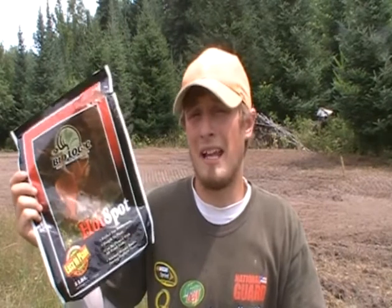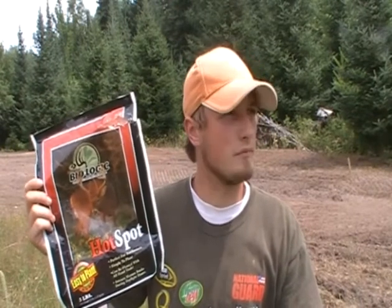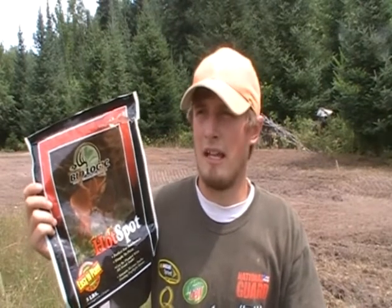I mean, this plot is usually the plot that brings the deer out to me during bow season, so we got to make sure we get something good here. Should turn out pretty good. We got to finish seeding it and cultipacking it, and it should be good.